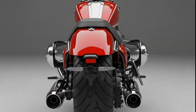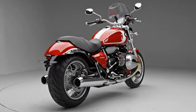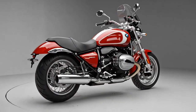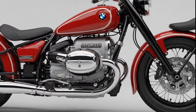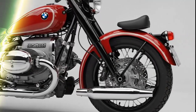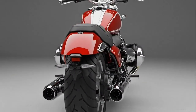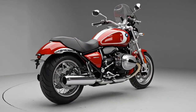So when you see the 2025 BMW R18 gliding by, chrome shimmering under the sun, that low Boxer growl echoing through the street, you're not just seeing another cruiser. You're witnessing a statement, a tribute to legacy, power, and the relentless pursuit of perfection. This isn't just BMW's take on the cruiser world. This is BMW redefining it.